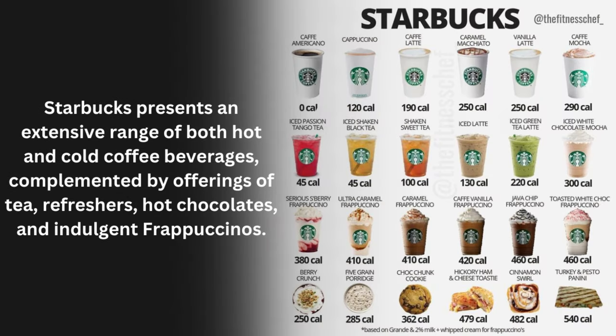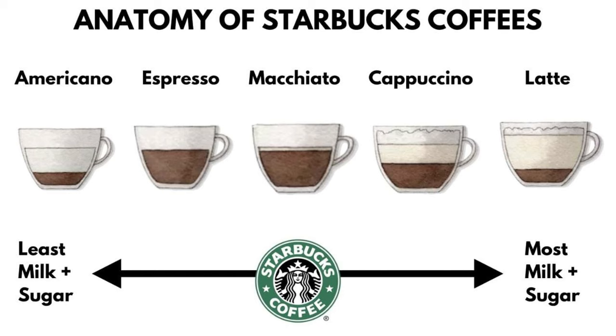Starbucks presents an extensive range of both hot and cold coffee beverages, complemented by offerings of tea, refreshers, hot chocolates, and indulgent frappuccinos. Starbucks offers a diverse selection of coffee beverages, ranging from Americano to latte, with varying milk-to-sugar ratios tailored to create distinct and delightful flavors for customers.